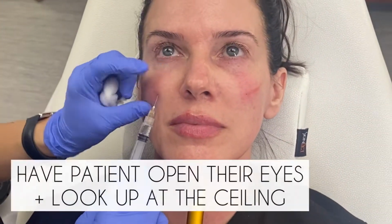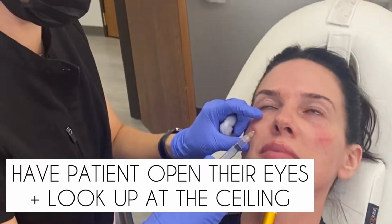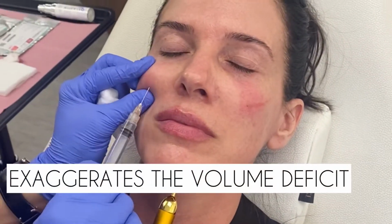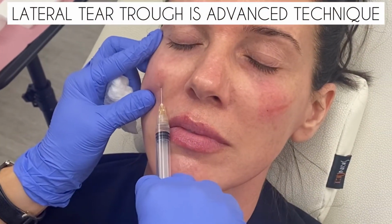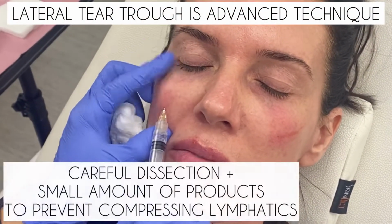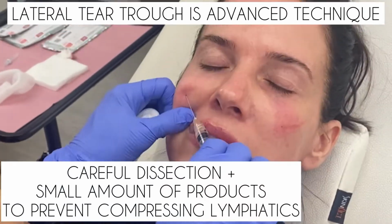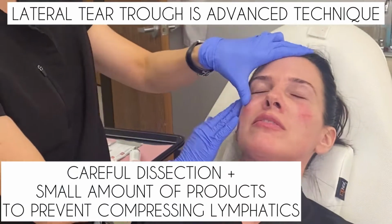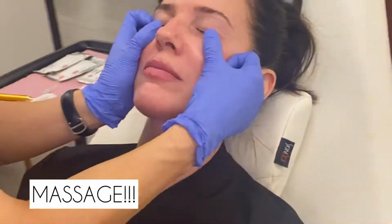If the patient can tolerate it, I usually have them open their eyes and look up at the ceiling. This makes their under eye deficit more obvious and it helps guide my treatment. The lateral portion of the tear trough has a lot of lymphatics, so you want to make sure that you're not being too aggressive in that area and also placing too much product. You don't want to put any pressure on those lymphatics. And I always finish with a gentle massage.